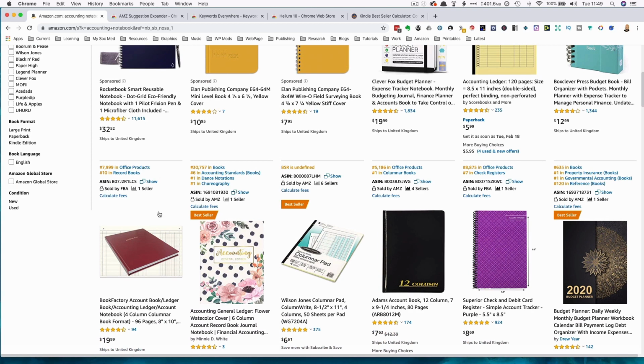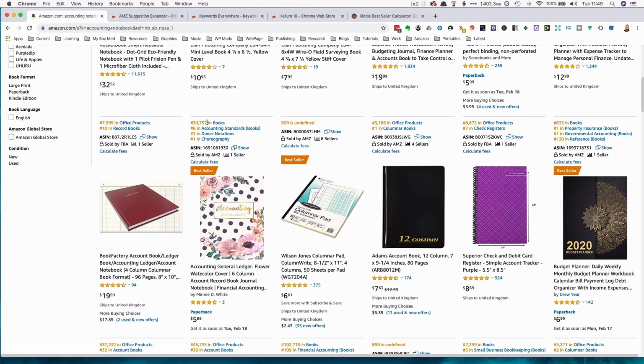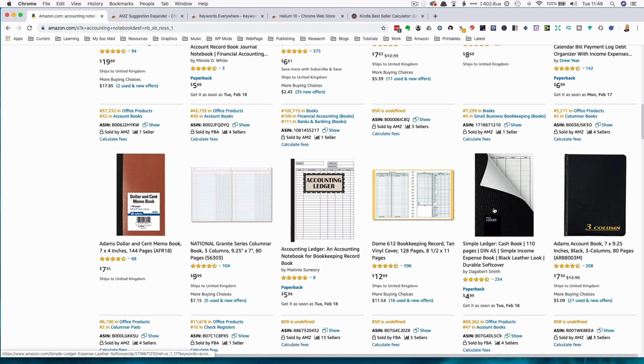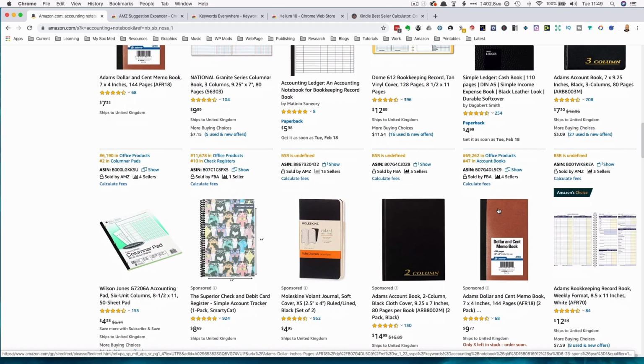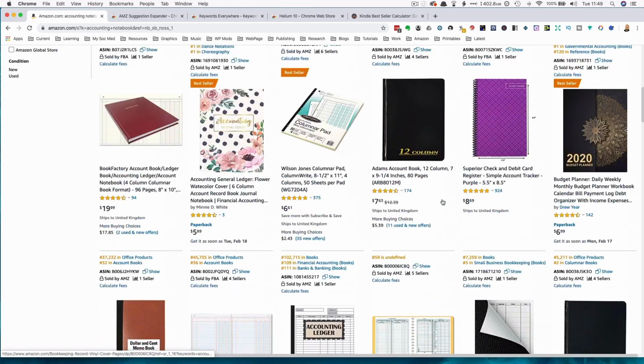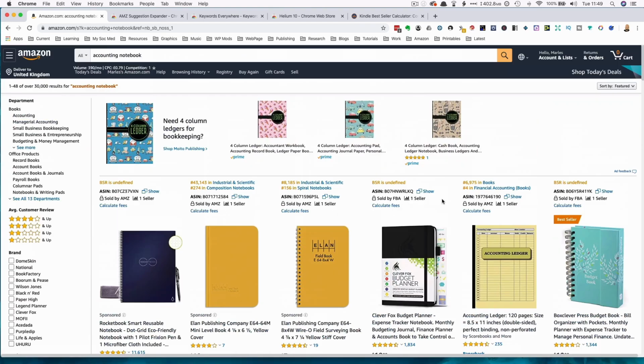So let's have a look down here. So we've also got this one at 30,000. We've got this one at 7,259. And this one at 2,324. So there's certainly the demand there. But we've also got to look at the competition. How easy would it be to rank a book?